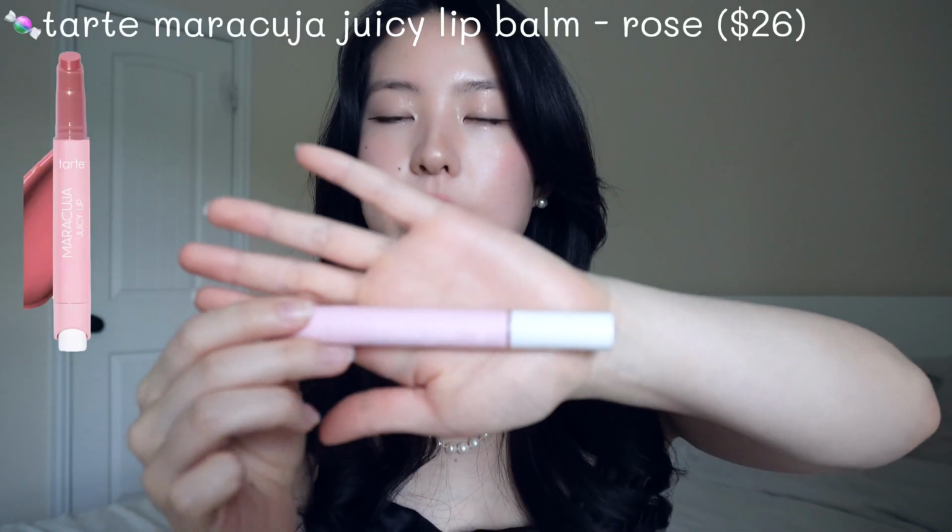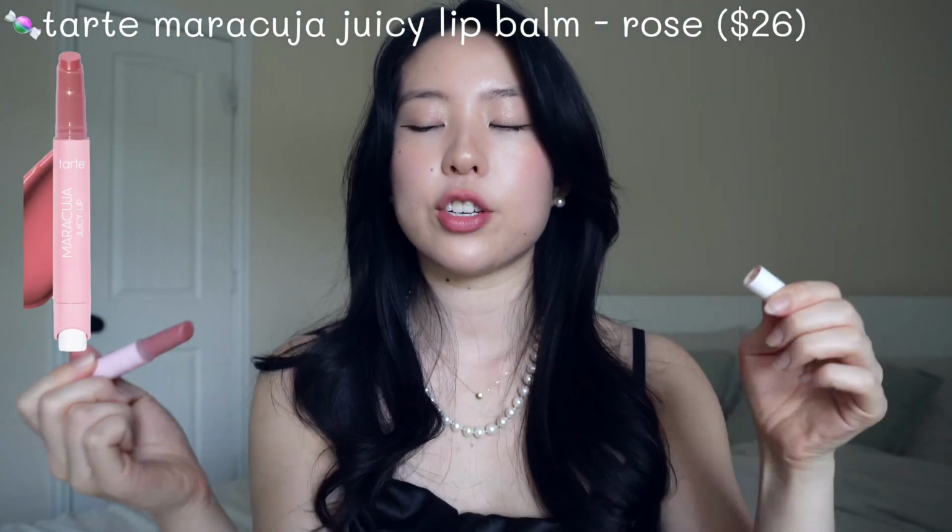Okay, so next product that I have is the Maracuja Juicy Lip by Tarte. This one is in the shade, I think it's Rose. I've had this one for a year now. The formula for this is so hydrating and the color is so beautiful. Every time I wear this one, I swear I always get compliments. It is just the perfect lip shade. This is the exact lip shade that I tend to go for. There's definitely a reason why this one was hyped up so much on TikTok.